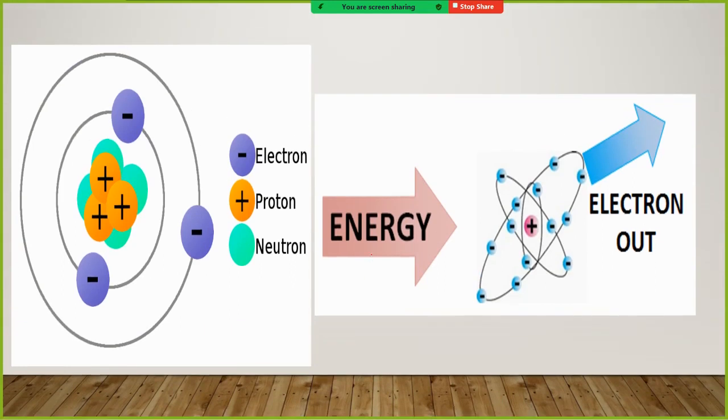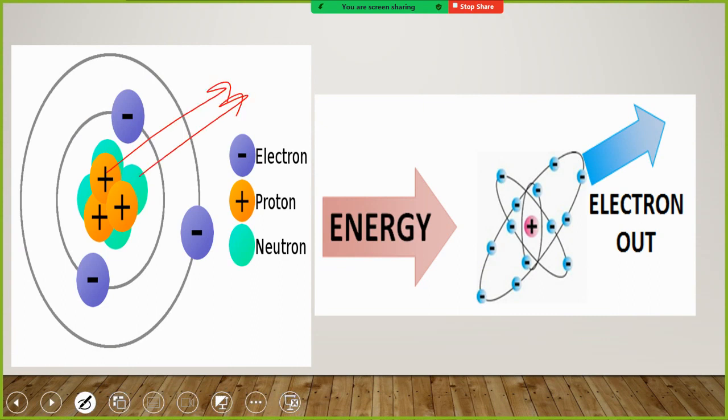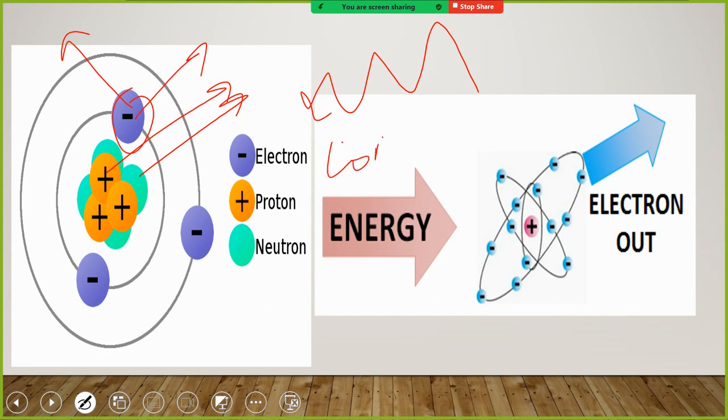Okay, so the atom itself, as we know, is composed of a nucleus. Inside the nucleus, you will find the proton, with positive charge, and neutrons, which have no charge. And around the nucleus itself, you will find the electron, which has negative charge. So ionization means that radiation coming from outside knocks an electron out of the atom, and at that time it's called ionization.